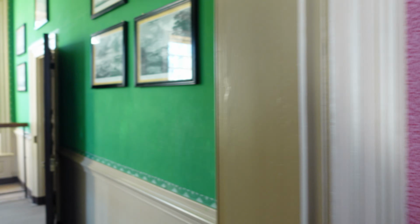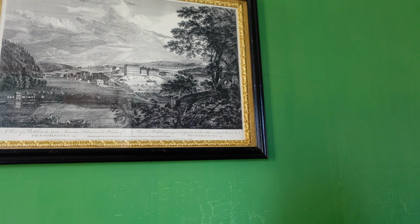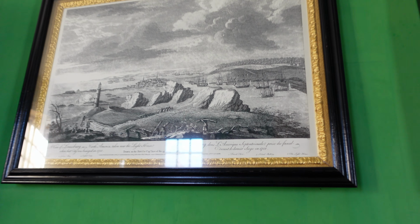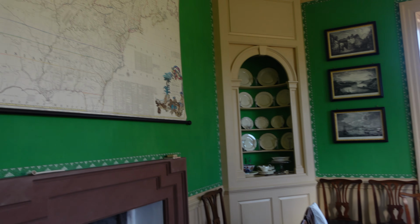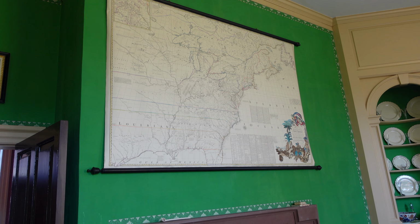Yeah, she had a fireplace right by the bed. Some more fancy wallpaper. And okay, I thought this was green paint, but this is wallpaper as well. And view of Bethlehem. It's hard to read this cursive writing. View of Lewisburg. All right, so we've got the dining room and a huge old map of the colonies.